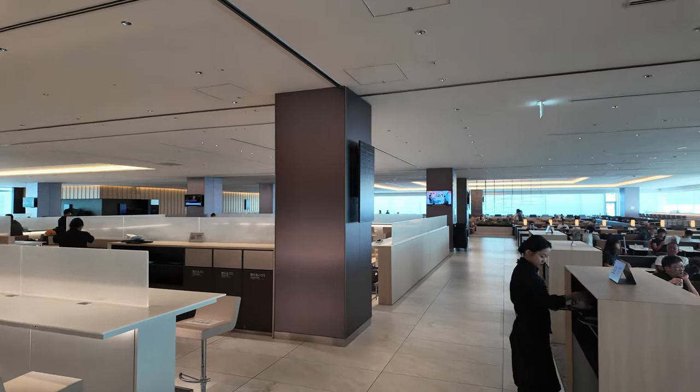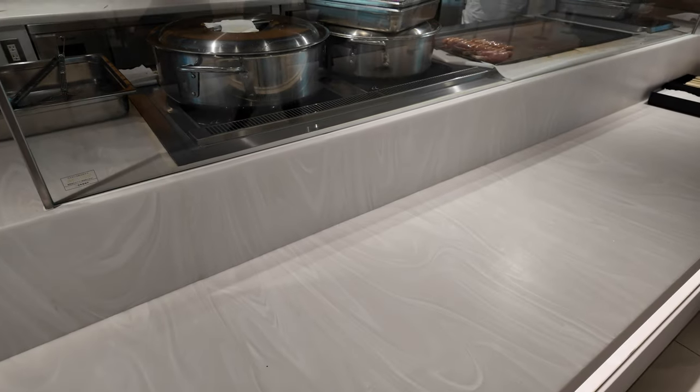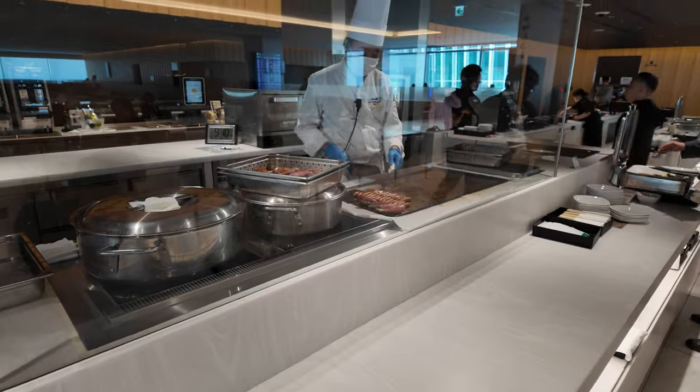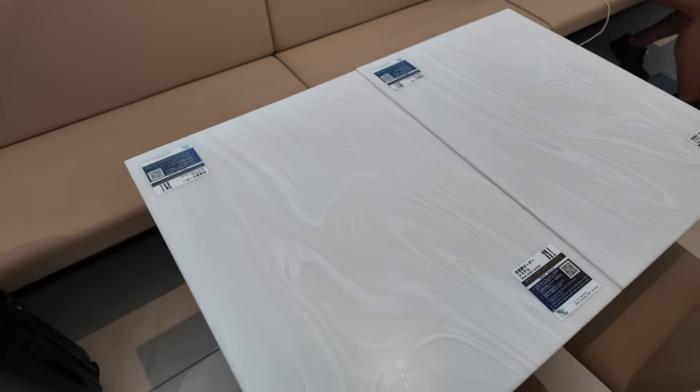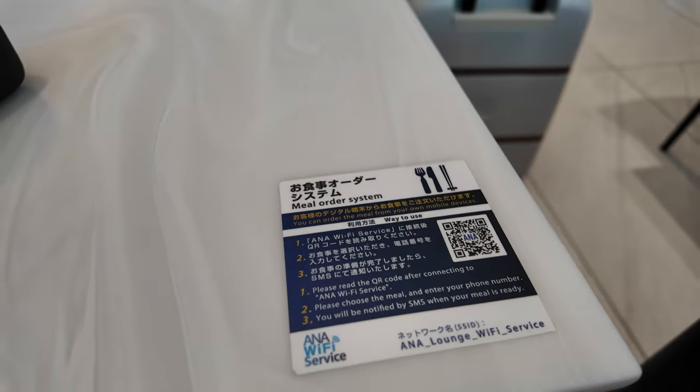But when it came to the breakfast options, we were a little underwhelmed. Considering this was a flagship lounge at their main hub, the selection was fairly basic. Nothing particularly memorable. It's breakfast, sure, but for a premium cabin lounge, we were expecting more variety.